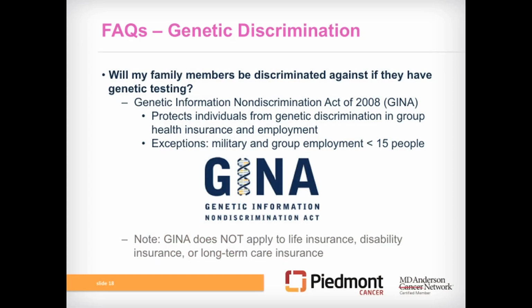So this just talks a little bit more specifically about GINA, which is the Genetic Information Non-Discrimination Act. It is for group health insurance. It doesn't apply when we're talking about life insurance, long-term care insurance, or long-term disability. This is specifically for group health. If you want to get really specific, they are talking about groups more than 15, and it doesn't really apply to people in the military.